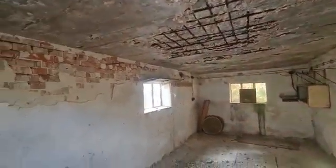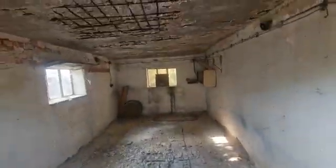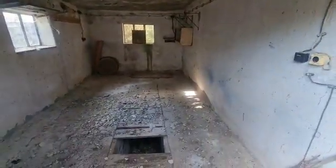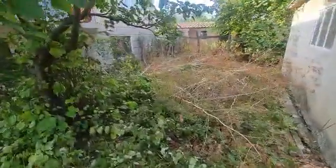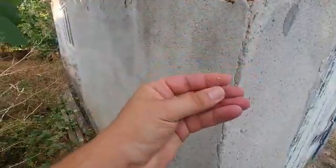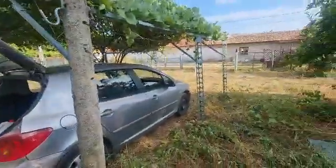It needs some cosmetic work. There's a canal for oil changes and whatnot. We got electricity here. I don't see water, but decent size. I want to say about 12 square meters. There's still a little bit more on this side as the property. This is the neighbors. Structural damage in the garage. This, from what I'm understanding, was built with sea sand. Not good. That's a minus for the garage.